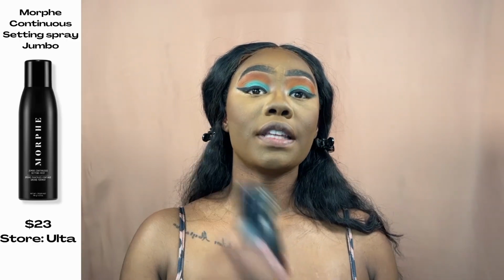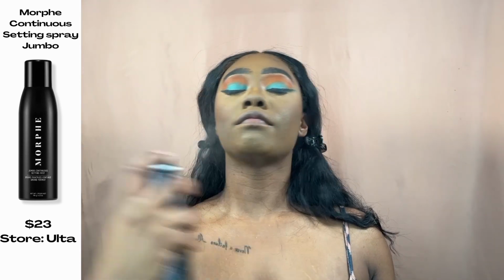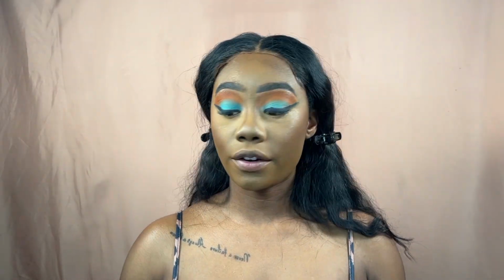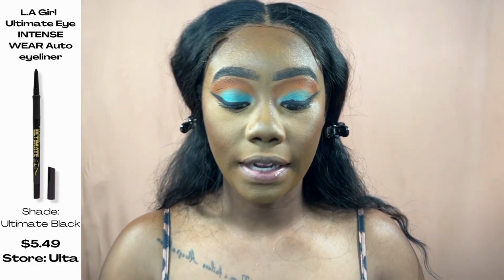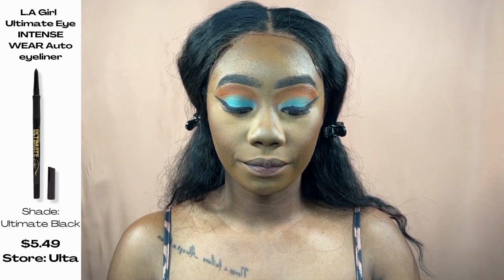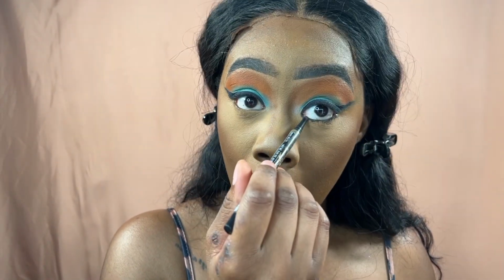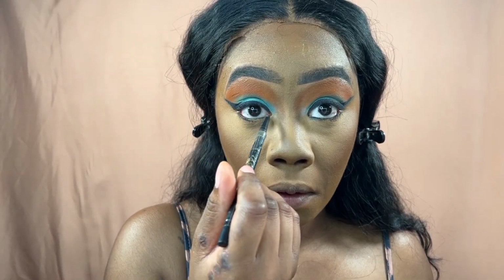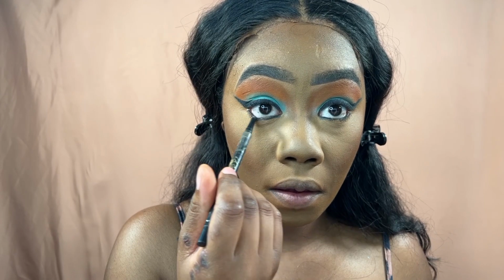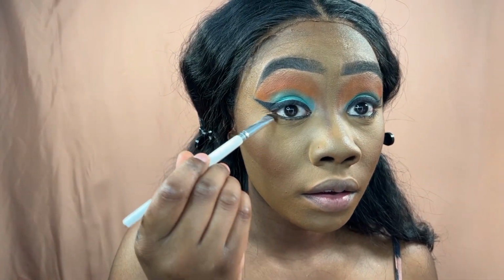Take this Morphe setting spray and go ahead and get all those powders together. While that is setting, I'm actually going to go in with my LA Girl black eyeliner. Now what I'm going to do is go in with the ZULU palette, and I'm going to go in with that brown shade.